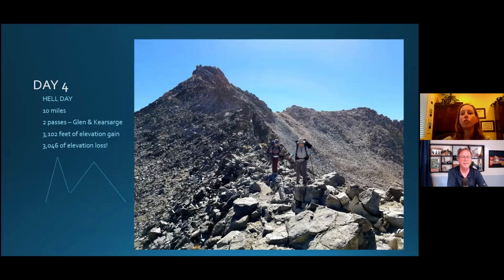Yeah. And so we left super early. It was cold that morning. We left icy cold. I think when we woke up, it was 28 degrees. It was cold, and quickly warmed up as the sun got up and we got into the exposure.